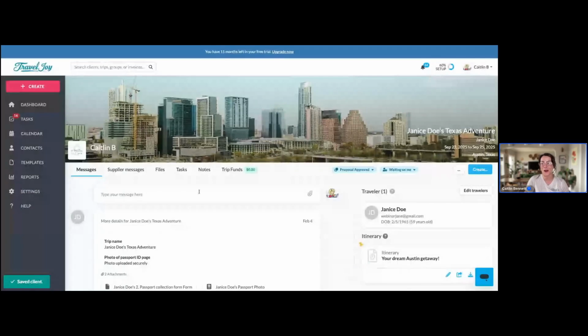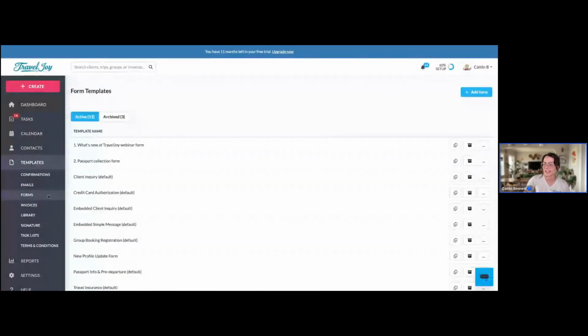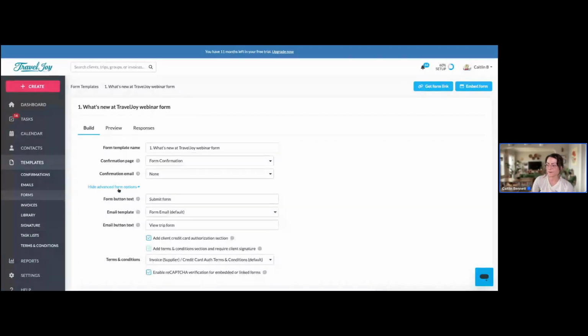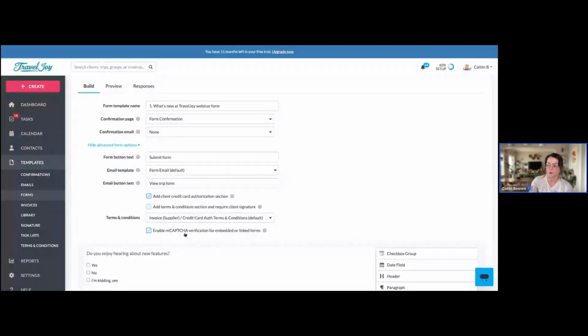Another update to our forms feature is a security update. So if I'm heading into our form templates tab, and I'm going to head into this What's New at TravelJoy webinar form that I've created for this purpose, I'm going to show you how to enable the security feature for form links and embedded forms. If you use the Show Advanced Form Options link here, you're going to notice that we have this option down at the bottom, Enable reCAPTCHA verification for embedded or linked forms.